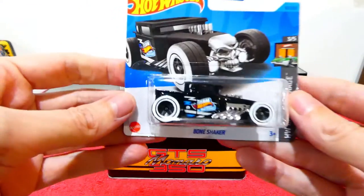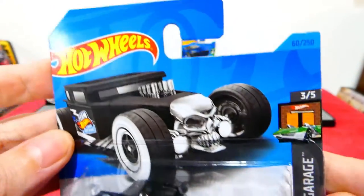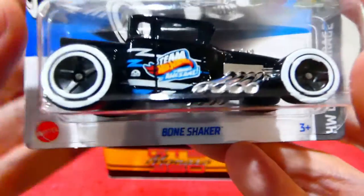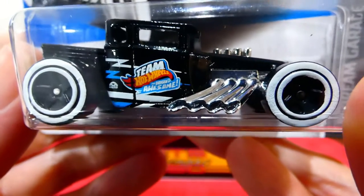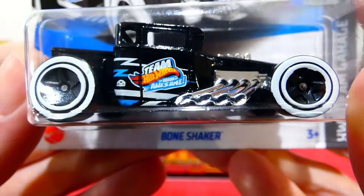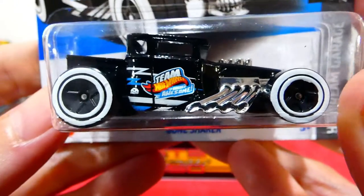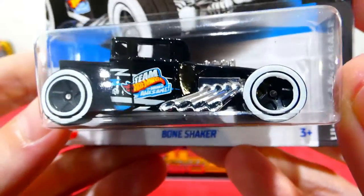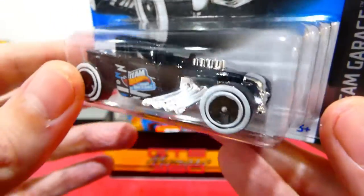And we also have another short card. This is the Bone Shaker. This is from the new Hot Wheels Unleashed, I think it is, from a new game. I'm not entirely sure. Team Hot Wheels, awesome something or other written on there. I can't quite read what that says. It does have the white wall tires, though. That's pretty cool with the black fire spokes. Black and chrome. Very, very nicely done.